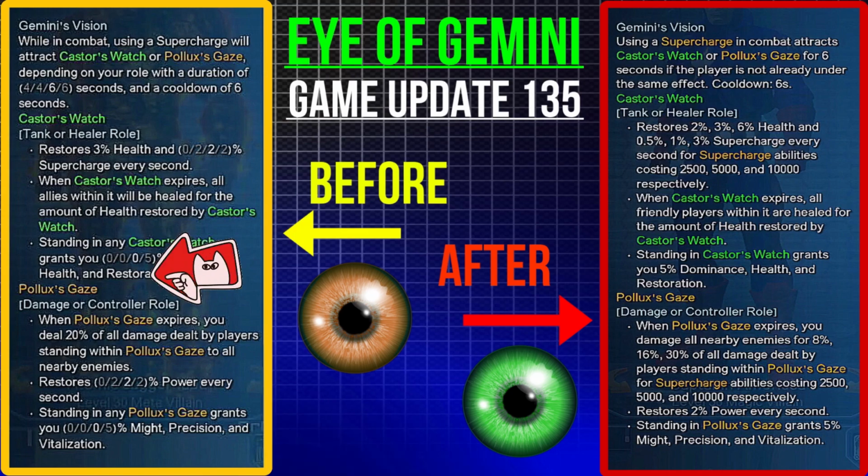So Pollux Gaze, damage rule. When Pollux Gaze expires, you deal 20% of all damage dealt by players standing with Pollux Gaze to all nearby enemies. So that's all I'm going to be talking about. Standing on Pollux Gaze grants 5%. Okay, so before in the past, there were a couple of things you could do with Pollux Gaze.